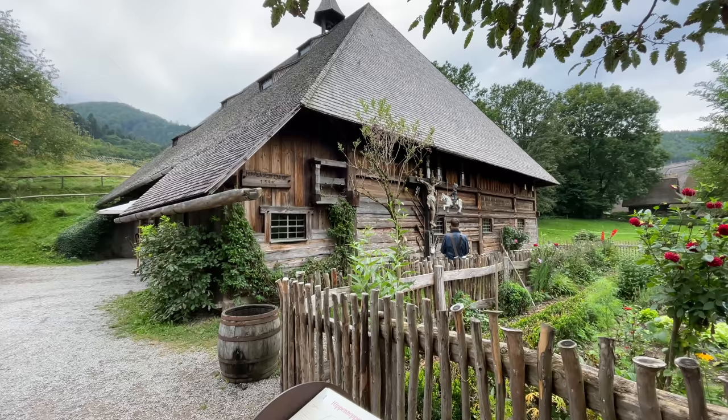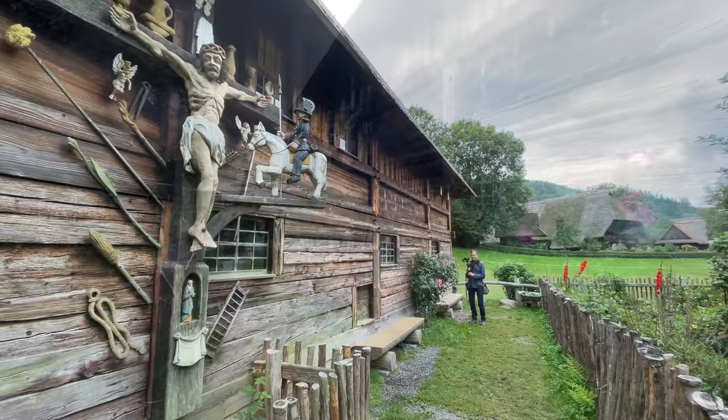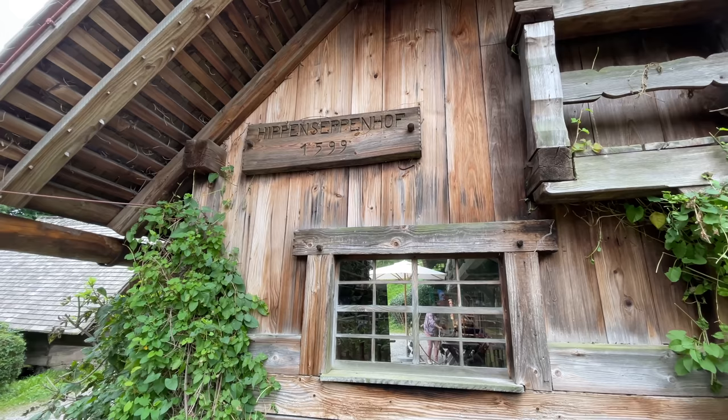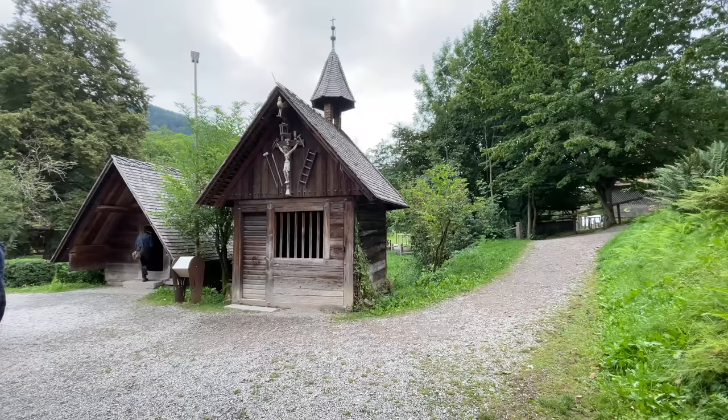Now, this farmstead is from 1599, called Hippenseppenhof. This is the chapel that belonged to the farmstead, and it's really beautiful, small, but so gorgeous. Have a look.